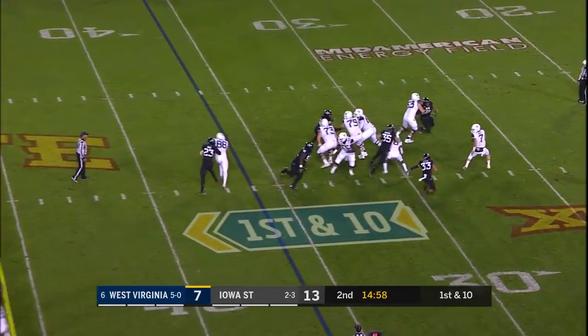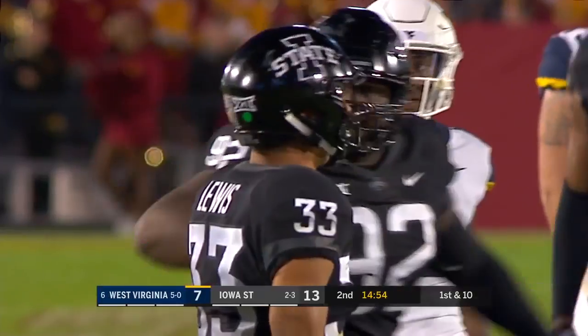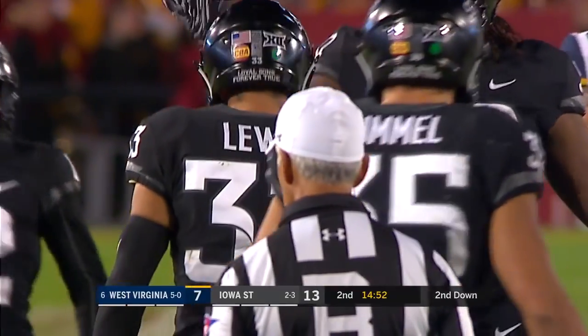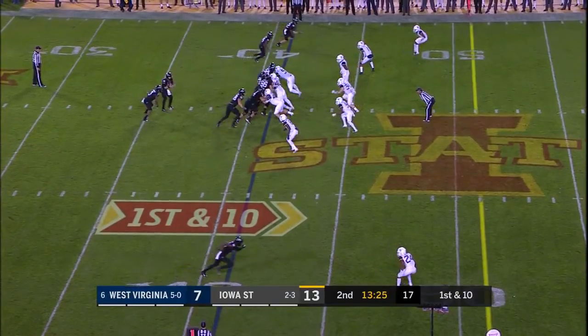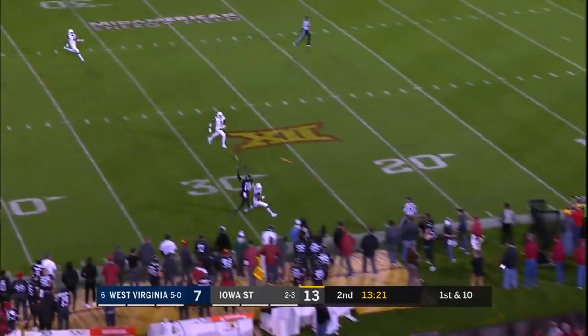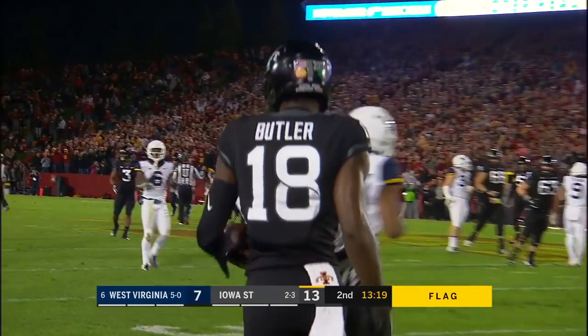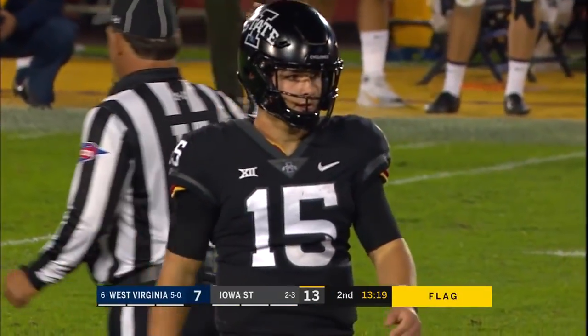Safety blitz. Here it comes. And down he goes. Braxton Lewis. West Virginia, for the very first time this season, finds themselves behind. Looping it for Butler. He's got it. Even with a flag down, they can't stop him. Right over Bailey, 24.